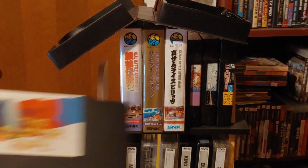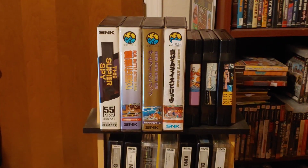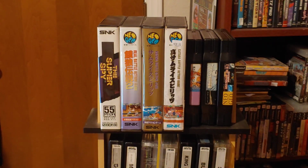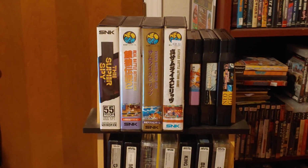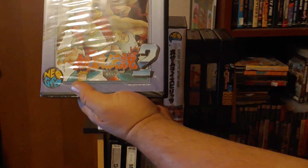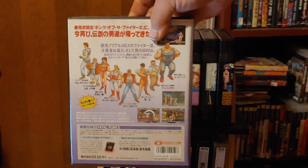So yeah, I got Super Spy. Let's go through a bunch of these. Honestly, you can tell a lot of these are Japanese, because a lot of times it's easier to get Japanese games and they're cheaper than American ones. I thought Super Spy was American, but I still think that's a Japanese version. Pulling this one out, I believe this is Fatal Fury 2. That's the back end, what it looks like.